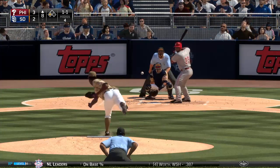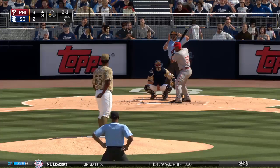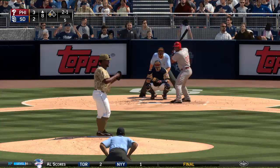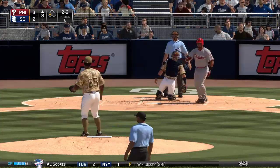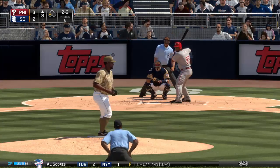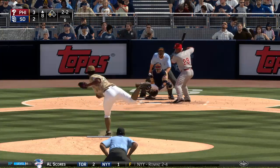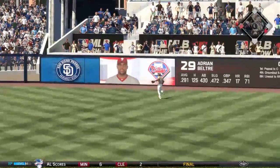Here's the 1-1. Down low, two balls and a strike. The 2-1. Now a ball fouled down the right field line out of play, so that'll move the count to 2-2 now. 2-2. He goes the other way as this is hit in the air toward the gap in right center.